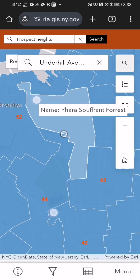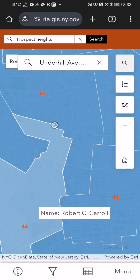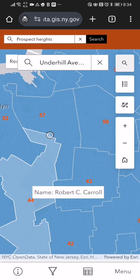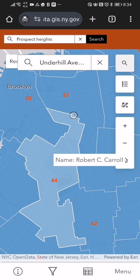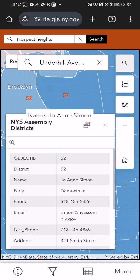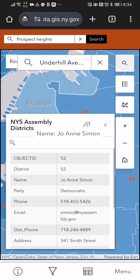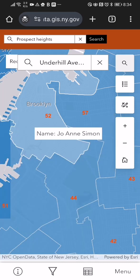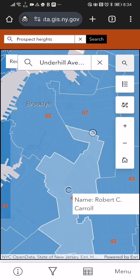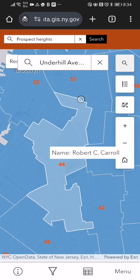And another one is that this Prospect Heights and Underhill are not really a community. They're just divided amongst all. And so if you're an assembly person here, Farah, whatever, you're not going to pay too much attention to this area because it's all divided. There is no voice there because they have to focus on their base, which is right near them. You can always tell by their office, where their office is. Let's see where Robert Carroll's office is. It's nowhere near Prospect Heights, right? It's in the heart of Park Slope. There you go. Peace out.